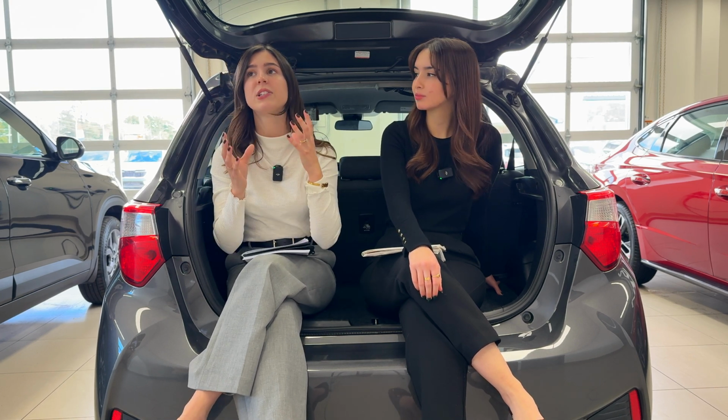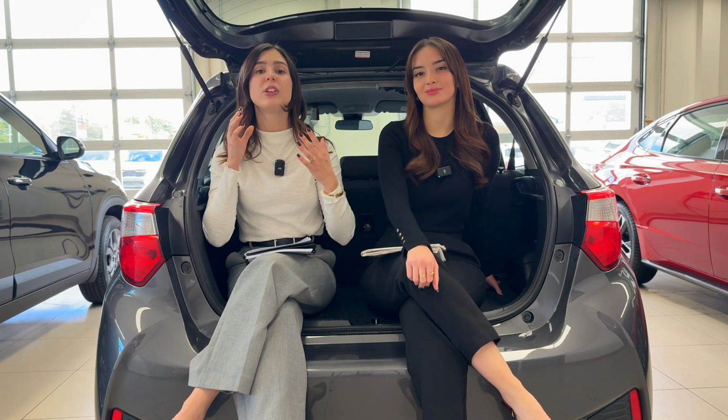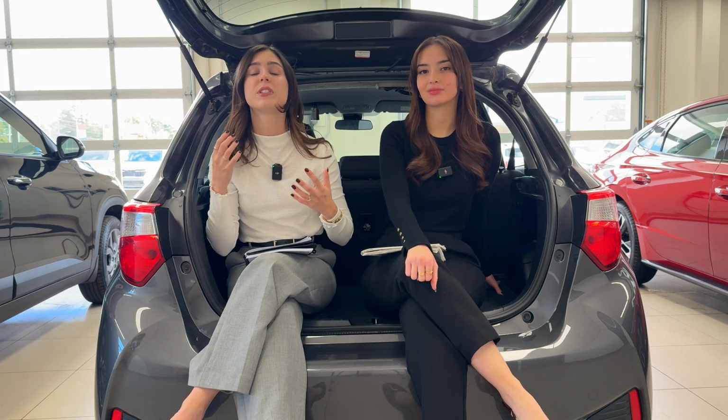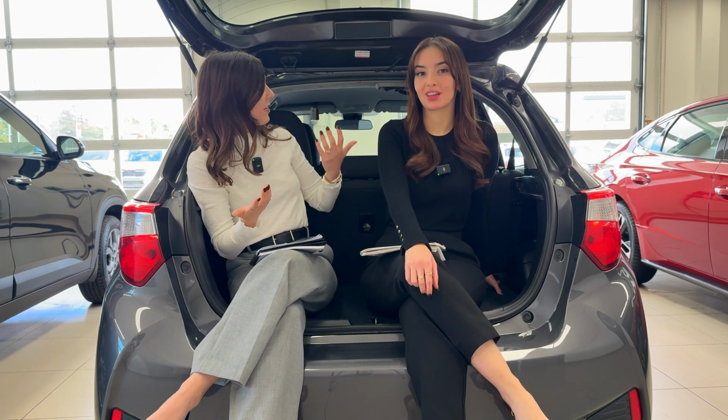And this also ties me into a secondary pro, and that's the fact that there's such a high degree of personalization available when you are ordering a new vehicle. So much choice. You can get the trim that you want. You can make sure that you tailor the features that you get to that specific trim and your lifestyle. You can get it in the color that you want, which is such a big thing because you want to like the color that you're driving, right?